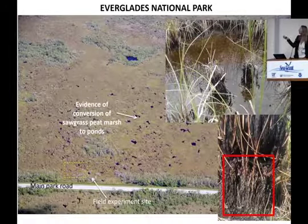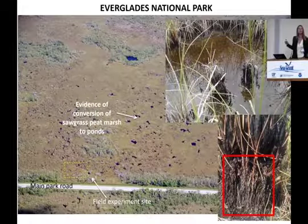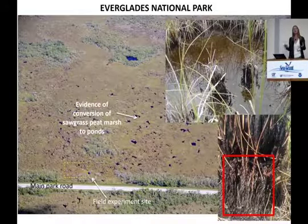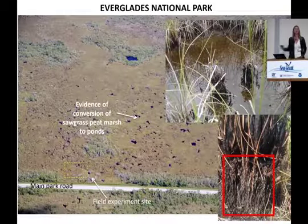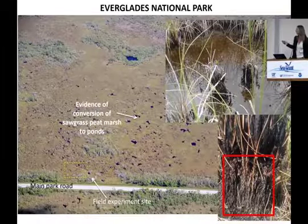And this is just showing some of what it looks like on the ground. We have the loss of these plants. They start senescing, and that opens things up. Because those plants aren't producing that root material going into the ground, the soil material starts to fall apart, and you get this open ponding associated with increased salinity.